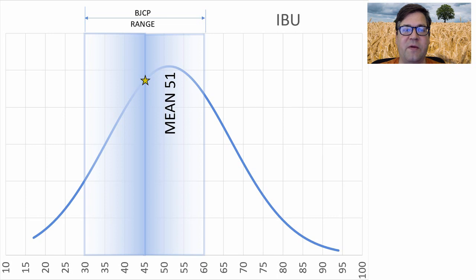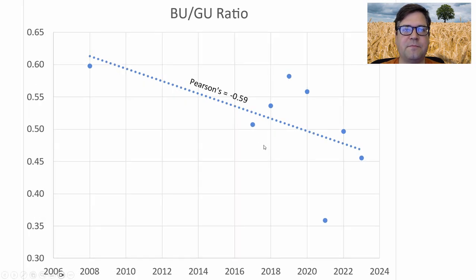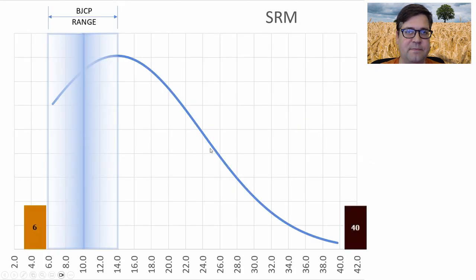I will be right at 45 because we are seeing pretty strong correlation of reduction of IBUs over time to right around 45. We're also seeing a reduction in the BUGU ratio, and I think mine is at 0.45, somewhere around there, right where the trends are showing us.